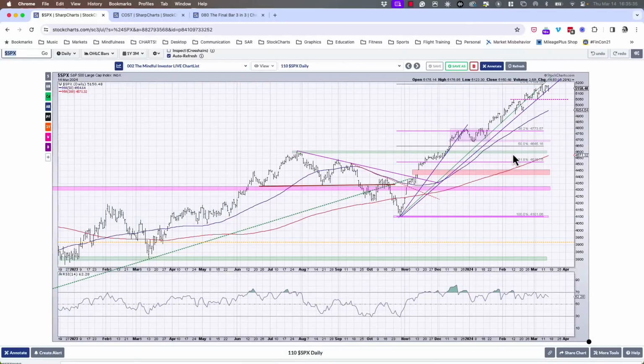I'm going to mention later our upcoming webcast next Tuesday, March 19th, with Market Misbehavior, called the Market Top Checklist. And one of the leading indicators, one of the 7 items on the checklist, is basically some bearish momentum divergences. You usually see quite a bit of them, not just on the major averages, but on leading names, on a lot of stocks in different sectors.